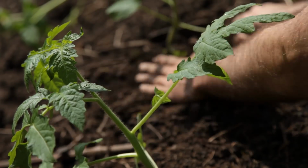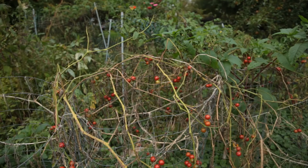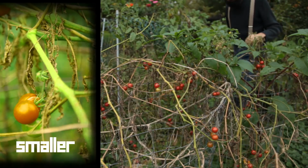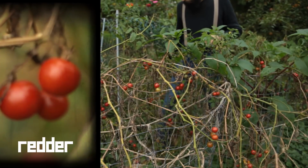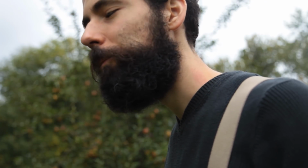But I noticed that some of the fruit had developed different characteristics. While the original Galapagos tomato I had planted was more orange and smaller, this plant featured bigger tomatoes with a distinctively redder color. It showed the same prolific growth habit, and when I decided to taste the fruit, I noticed the flavor was much more intense and layered.